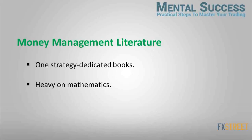There are two main problems with money management literature. First, most of the books are written with a single strategy in mind. So we do not get the luxury of comparing strategies till we read many of these books. The second problem is that money management books are mostly written by mathematicians for programmers or vice versa. Few of these books focus on traders like us with no advanced knowledge in mathematics or statistics.